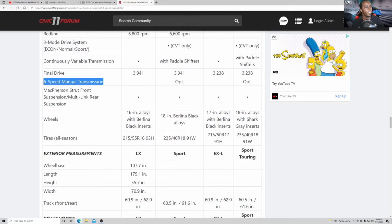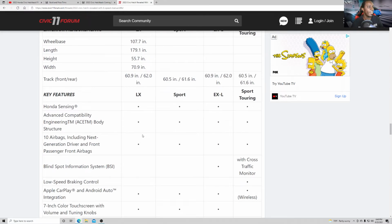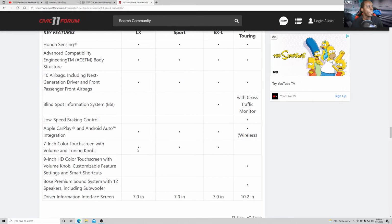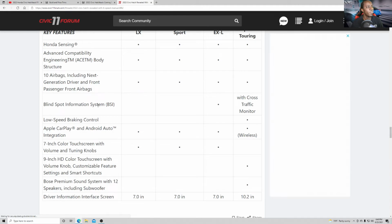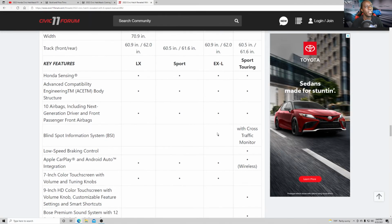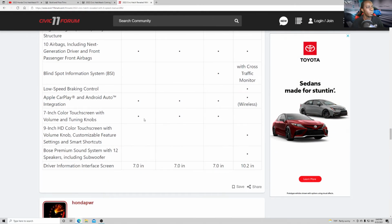So it comes with 16-inch alloy wheels. No more steelies. Honda Sensing is standard. Advanced engineering, ACE body structure, all standard on all of them. And then blind spot information system, BSI, that's only available on EXL and the Sport Touring, which is lacking on the Sport and the LX, obviously. And then you get the volume knob. Yes, we like the volume knob.